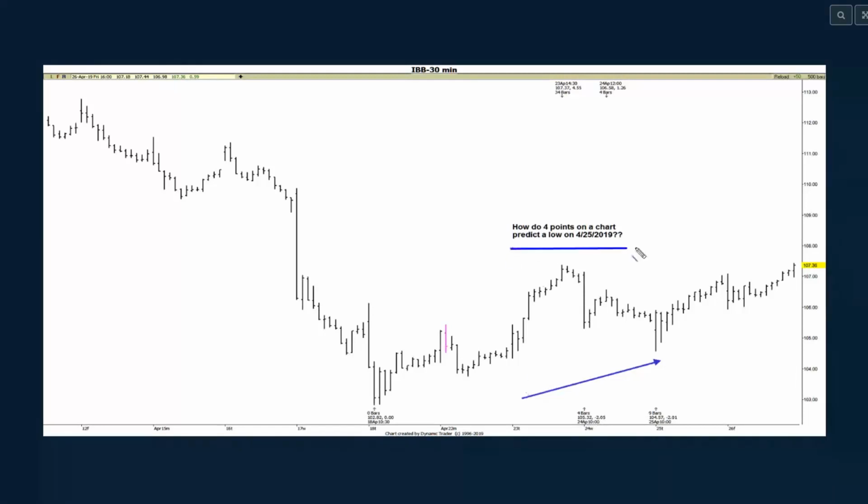And the question is, how do 4 points on a chart predict a low? This is in the IBB, a 30-minute chart. But how do these 4 points predict the low on April 25th? And of course, nobody's supposed to know the answer to that. You could look at it and say, well, yeah, maybe I see a two-step pattern or this and that, but I'm going to show you where it comes from.